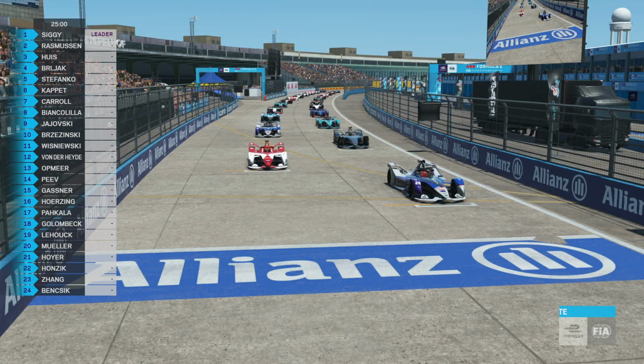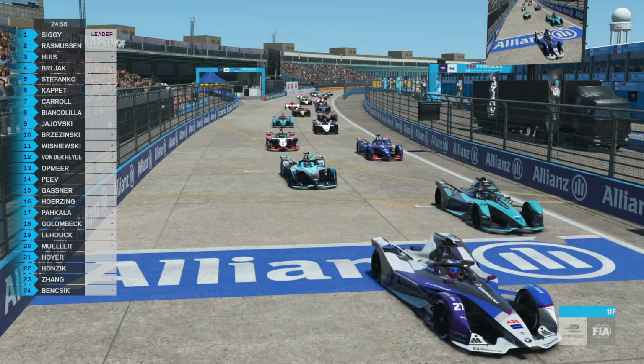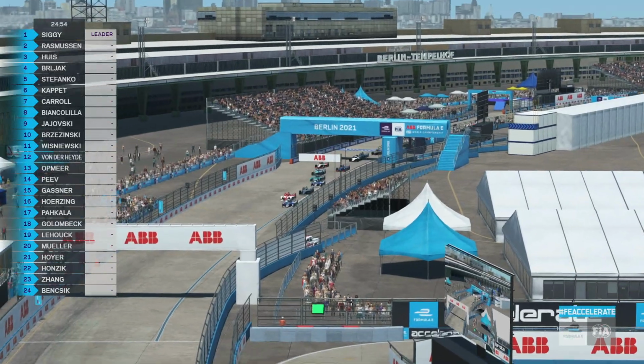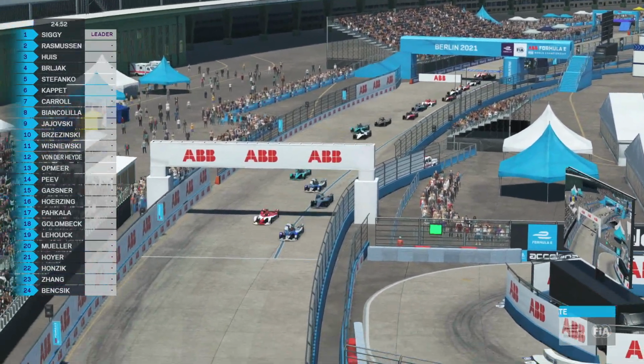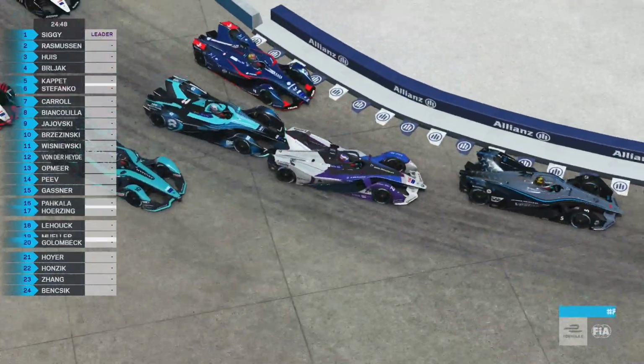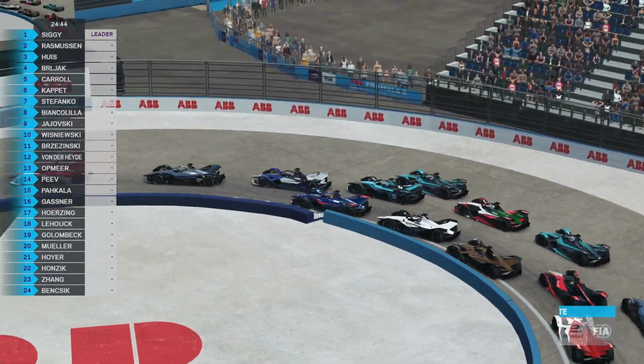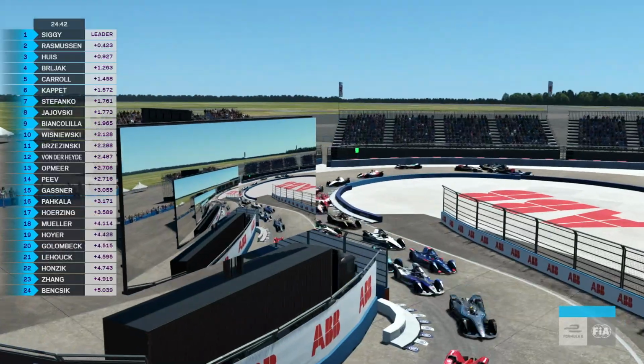Race 3 of Formula E Accelerate begins now. Down towards turn 1, Siggy got a reasonable getaway by the looks of things. Rasmussen slots into second place, thinks about going to the outside. Very early on the brakes from Bono Huis in the Mercedes. There's going to be a bit of contact there, 3 wide. The 2 Jaguars have Graham Carroll in the Envision Virgin car trying to get up the inside of him.